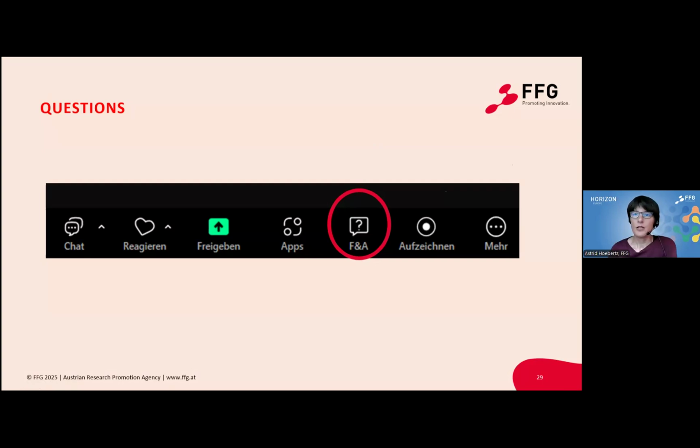So there were 2 questions in the chat. Let me find them. How do the evaluators deal with infos about the institutions involved in the consortium if the first stage is blind? I'm not sure I understand the question. I would assume that how to evaluate if you do not know who is behind the activity. Yeah, if you do not know who the institution is, but maybe I'm wrong. So maybe the person would like to come in. Do you want to ask the question?